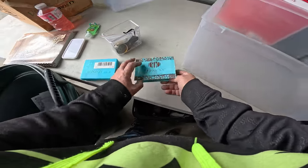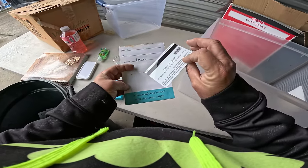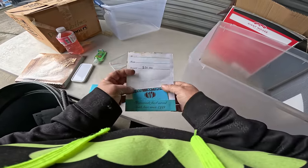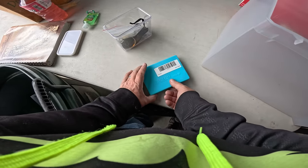And then I found this right here, Denica's. It's a restaurant not far from our house that we really like. It's got great sandwiches. $20. That appears to be good, guys, right there. Booyah.